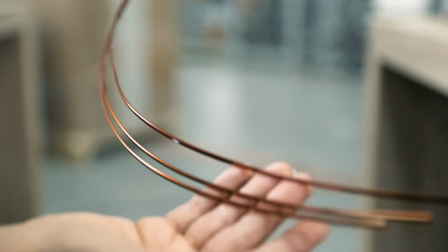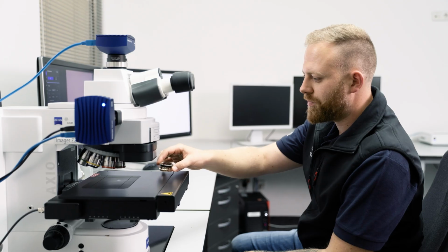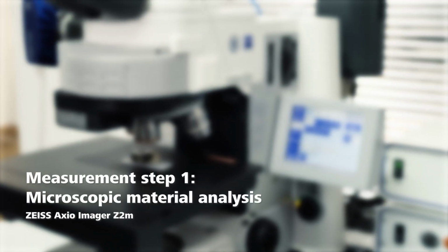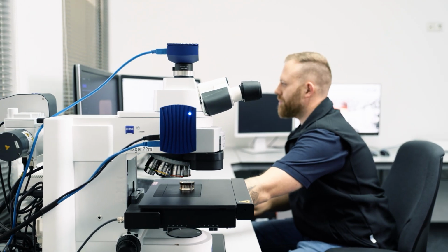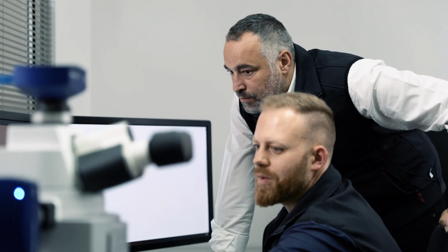As an incoming goods inspection, the coated copper wires for the stators are analysed on a random basis, using this light microscope, the Axio Imager Z2M from ZEISS. We've produced a metallographic section of the coated wire to inspect its cross-section under the microscope. The microscope works with the ZEISS software ZenCore. With it, the wire is measured and analysed according to customer specifications.